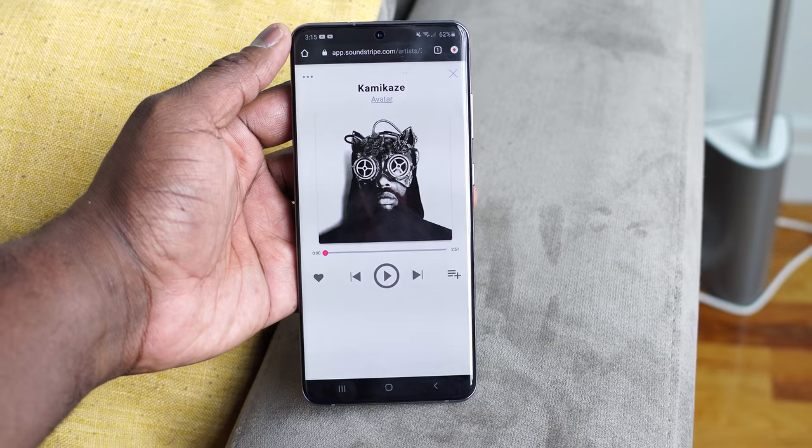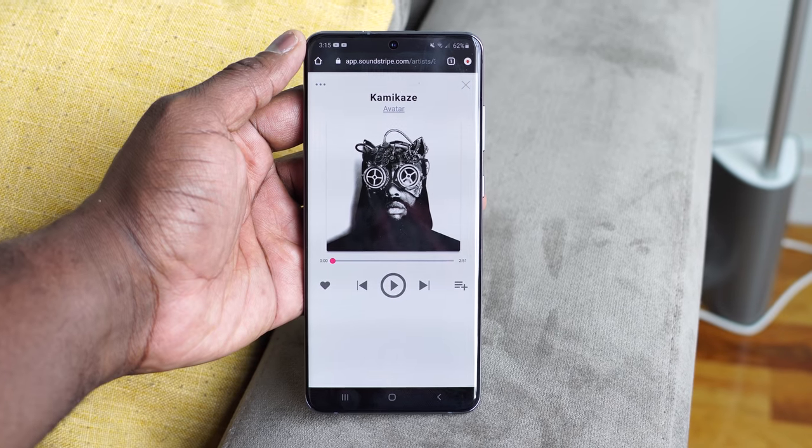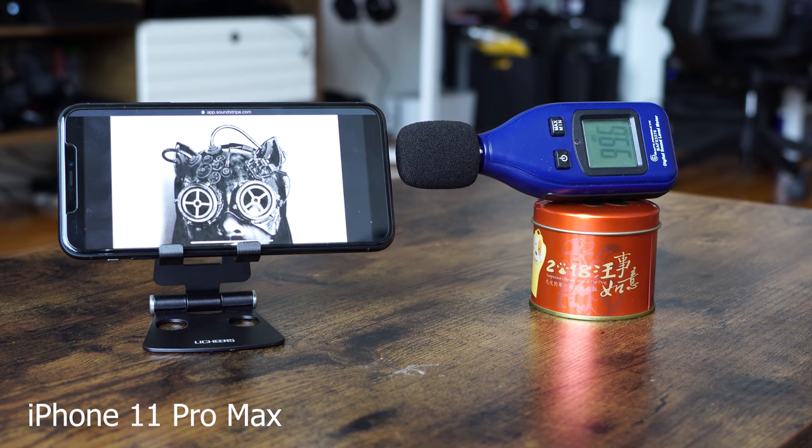Now, let's talk about sound quality. Which do I like? Well, before I mention that, let me add in this new segment where I'll be playing a specific track. This is from an artist called Avatar, and the track is called Kamikaze. So you guys can listen to every single device, how it sounds, and then I'll tell you my choice, and you guys can tell me yours. So let's listen.